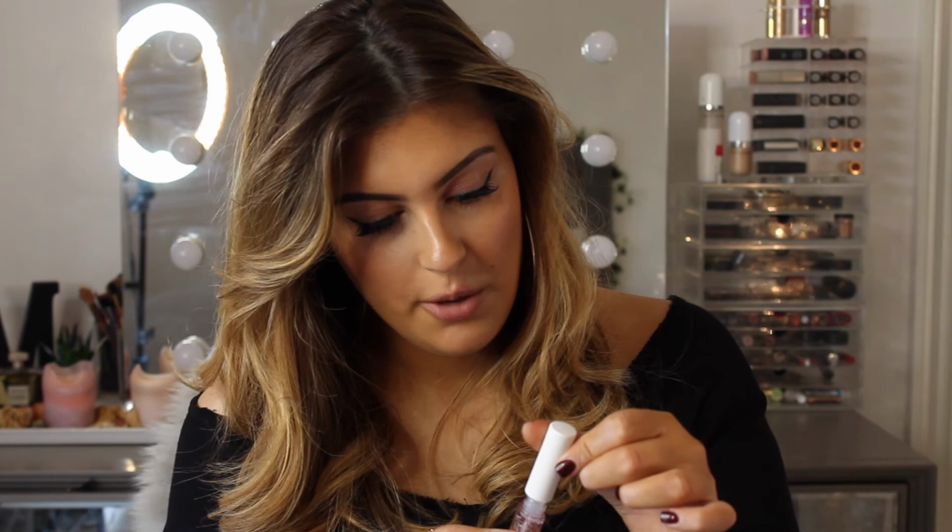Okay, so the last product that I have is the lip gloss, and I've not tried this either. This is just called the lip gloss, and it's a clear, transparent colour. And again, it's actually quite a small product. Let's open it and try it on. I really like the applicator. And the bottle and the packaging is just really pretty, so let's try it on.